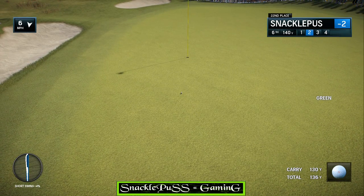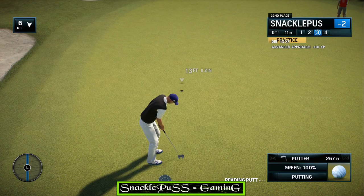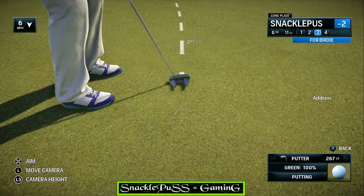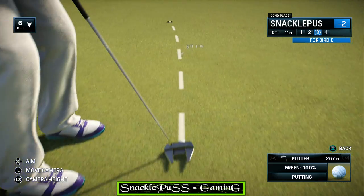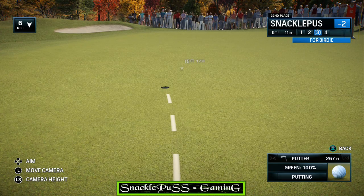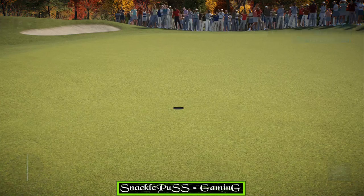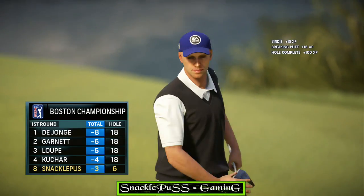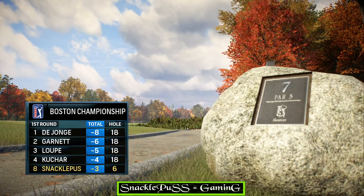Making the game look very simple right now. See it, hit it, and he's got it right on track. 11 feet away. Needs a few more of those. That was a good birdie. Yeah, this time, that one gets him in the top 10.